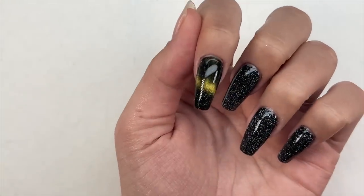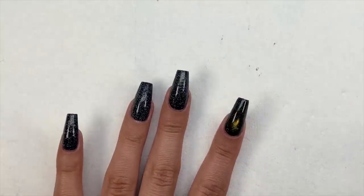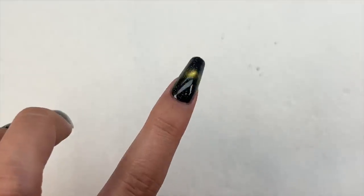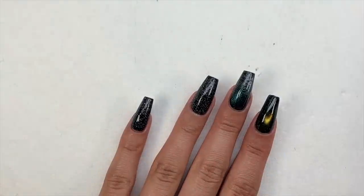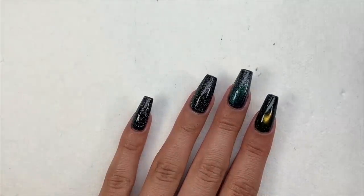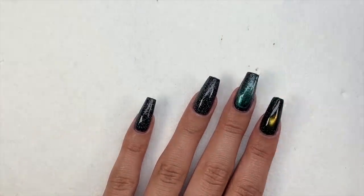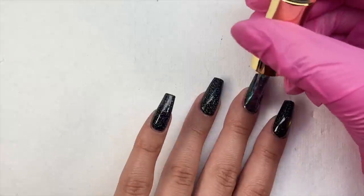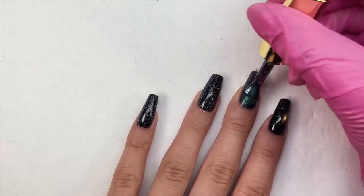So I was super happy with myself. Basically, what I did is I used the round magnet instead of the rectangle magnet, and I went on all sides of the nail to move all of the glitter gel into the center of the nail. And then I just went ahead and circled around the nail with the magnet until all of the glitter was in the center of the nail, kind of like a dot in the center.